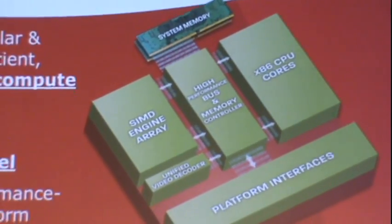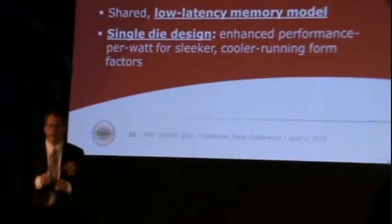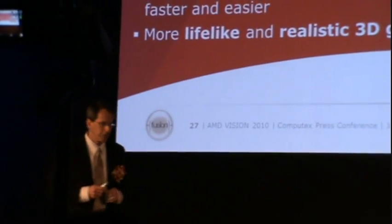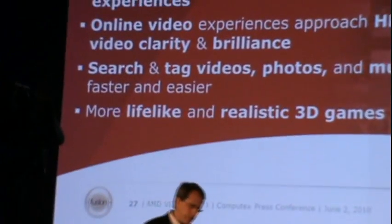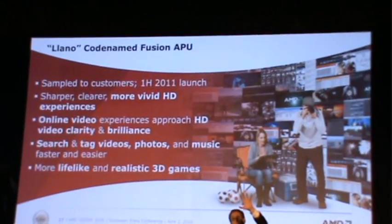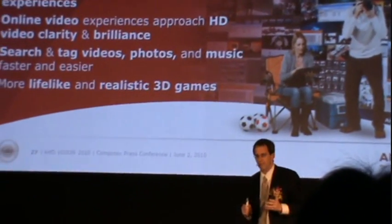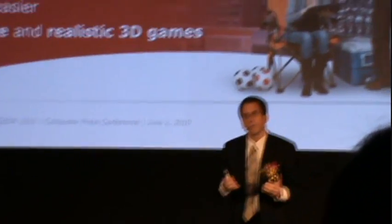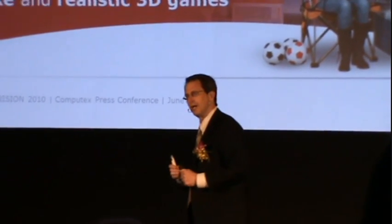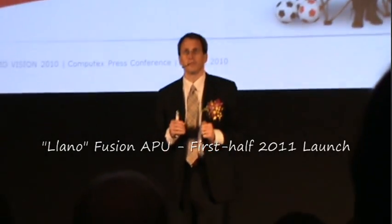Well, where are we with those APUs? We've been talking about our Fusion processors for a couple of years. As you saw, we have wafers in hand, and we have parts in hand. Let's give a little bit of an update. Of course, there's not just one. We mentioned that we have two Fusion processors: the Llano processor, and then the Ontario processor. Llano is geared for the mainstream audience. We're sampling that product today to customers. We have demos here at Computex that we're showing to customers behind closed doors. We're in line for a first half 2011 launch, as we've talked about.